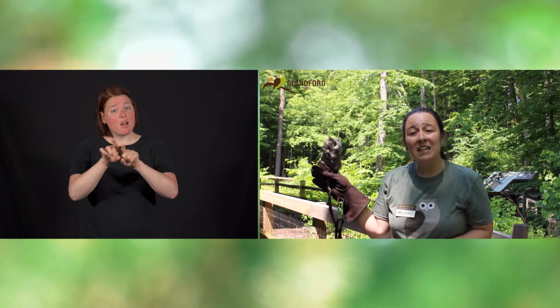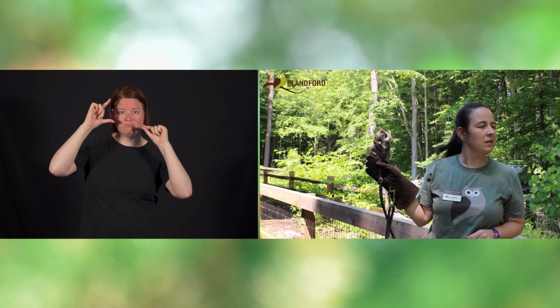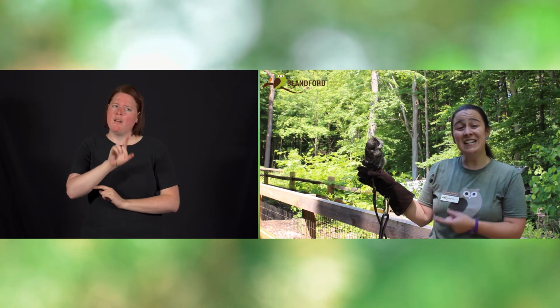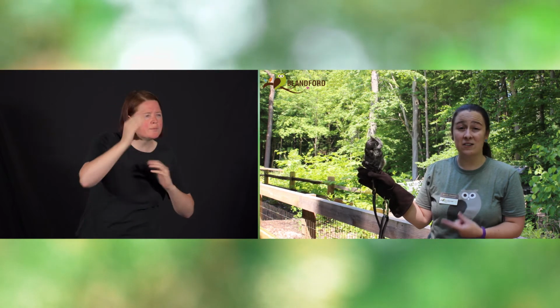And he's able to blink his eyes independently so that he's always focusing on the world around him. Close this eye, take a look around. And that's a really interesting adaptation for a predator because although he does need to keep his eye out for prey, he needs to keep his eye out for other predators as well.